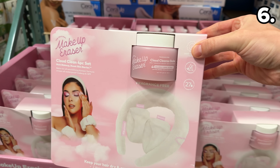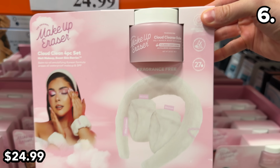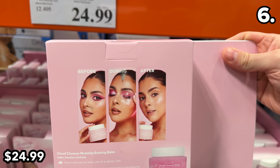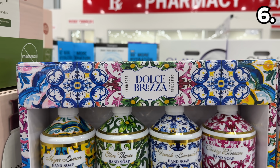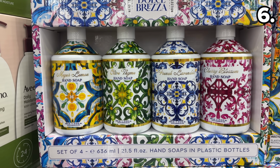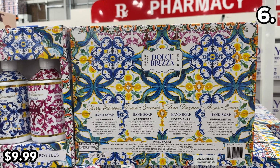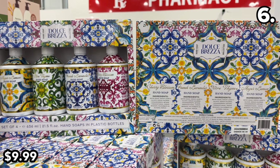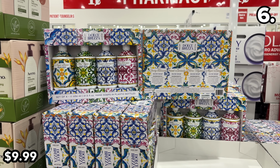This 4-piece makeup cleansing balm set at $25 is from the official makeup eraser brand, where a headband and wristbands that I don't quite understand the point of are included. From the brand tied to those Christmas-themed soaps that people go crazy for during the holidays, this 4-pack of spring-scented hand soaps at $9.99 bring that same filled to the brim with soap reusable dispenser that works out to around $2.50 a piece as an incredible deal I wanted to flag.